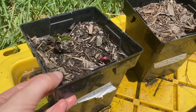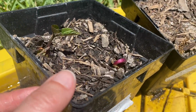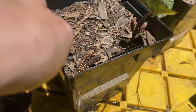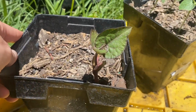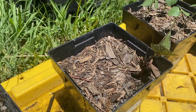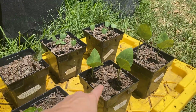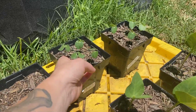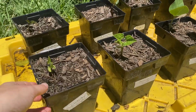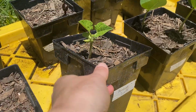Ooh, look at these royal burgundies come up. This is the royal burgundy bean. Look at how pretty that start is. Oh man, these are going to be beautiful. I cannot wait to see these royal burgundy beans. Can't wait. Yeah, they're going good. I think I gotta transplant these like ASAP. And then the okra. Oh man, they're looking good. Look, the Kentucky Wonder. There's a couple Kentucky Wonder.